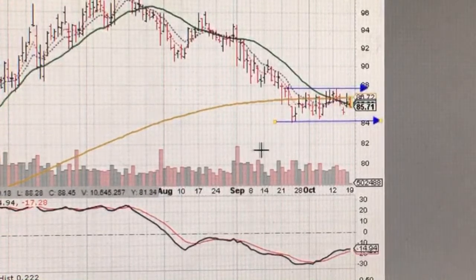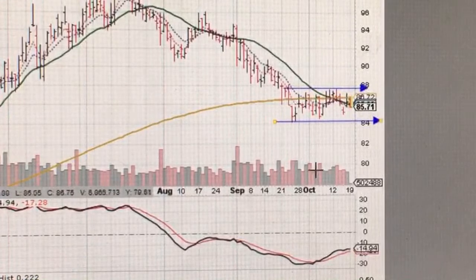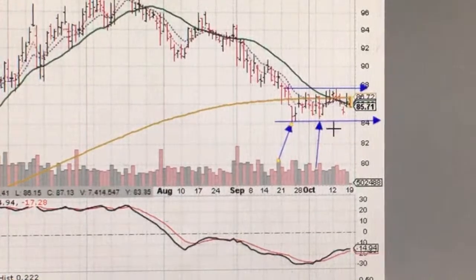So ABV is one of my new trades. We're still in the box. We'll see what happens here. I took this on as a buy and hold. As a trade, though, we're going to have to cut it if it breaks this level.